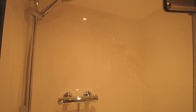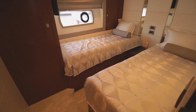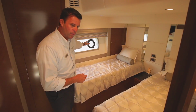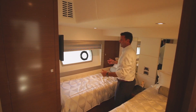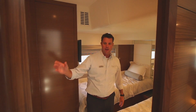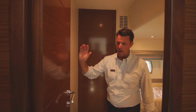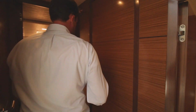So we are midship, where we have an additional 2 staterooms. This is for your guests. We have side-by-side twin bunks. These beds can push together to make a queen. Lovely window with a porthole as well. Once again, all this headroom, TV, closet space for your guests, and they do have access to the day head, which is just through this door, which you can access from this room or from the passageway right over here.